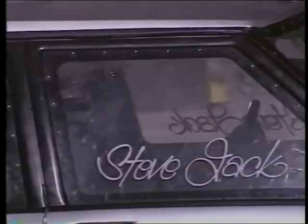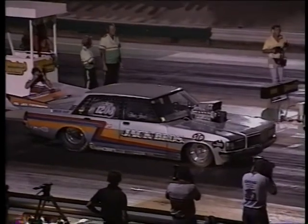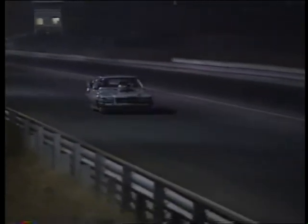Steve Jack about to take another ride on the wild side. 345 Buick underneath that supercharger. Launches with the wheels high in the air. Keeps it nice and straight and shuts it off. He's on a bye run. He just wanted to know the car was going to run straight and hard. No problems with the car, I don't think. Hard launch, shut it off. He had the race won as soon as he went in the beams. He really did back off with the terminal speed at 80 miles an hour.